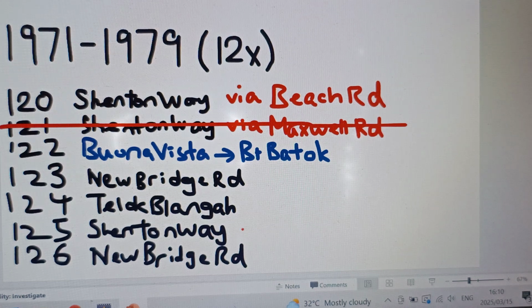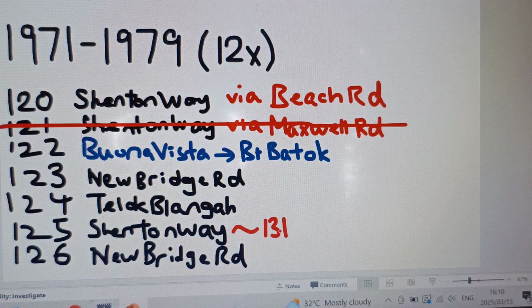Then 125. Now this one was similar to the present day service 131. The original route was Bukit Timah Road, Newton Road, Thomson Road, Norfolk Road, and then Balestier Road, because before the construction of the CTE, Norfolk Road, Balestier Road, and Moulmein Road used to be connected in a triangle sort of thing. Those roads used to connect before the CTE was a thing. So that was the original route of 125: Bukit Timah, Newton, Thomson, Norfolk, and then Balestier.